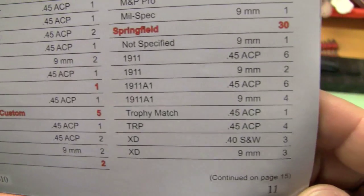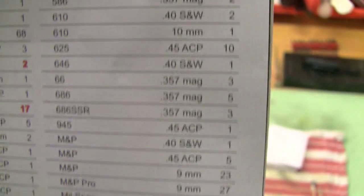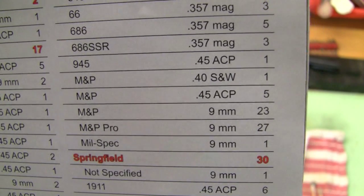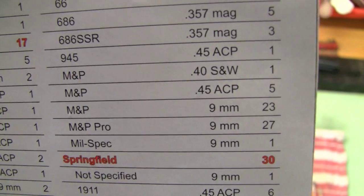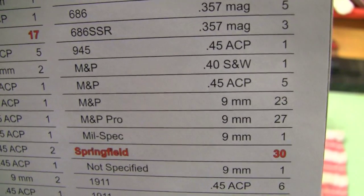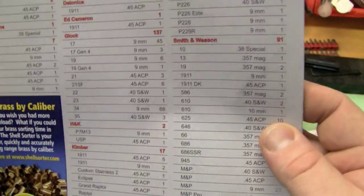Here's some others. Springfield, only 30. Pales in comparison. Springfield actually gets beat by Smith & Wesson. Of all things, what's Smith & Wesson have the most? The M&P 9, M&P Pro 9, 23 and 27. Still way off from the Glock. Smith & Wesson is aggressively marketing their stuff. A little bit less expensive. I think a little bit lower quality in my opinion.